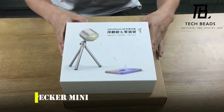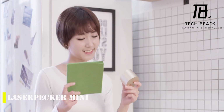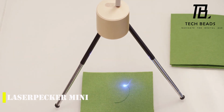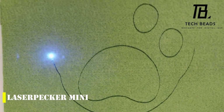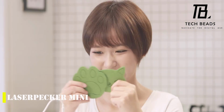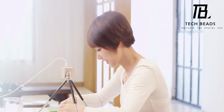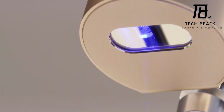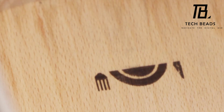The LaserPecker is a compact engraver that is controlled by a smartphone and is a fun product for those who enjoy unique gifts. It can be used on materials such as leather, wood, fabric, cardboard, and even food, making it a versatile device. Despite its small size, weighing only 170 grams, there are some limitations to what it can engrave, such as metal, glass, plastic, or stone.